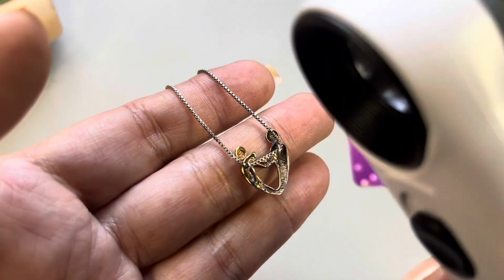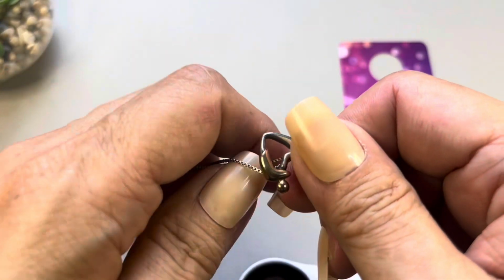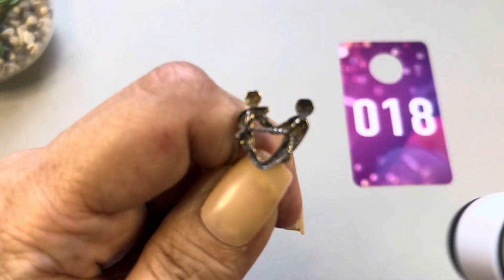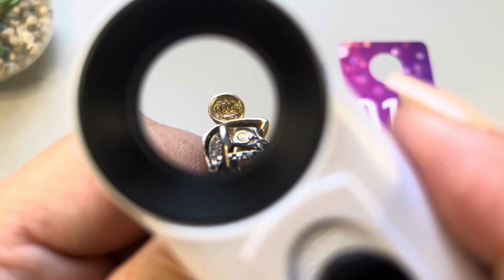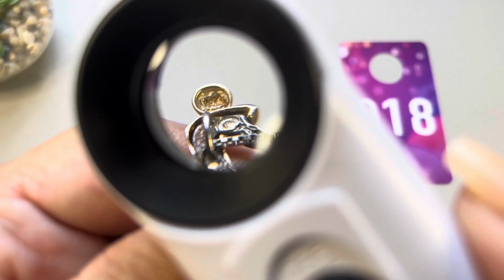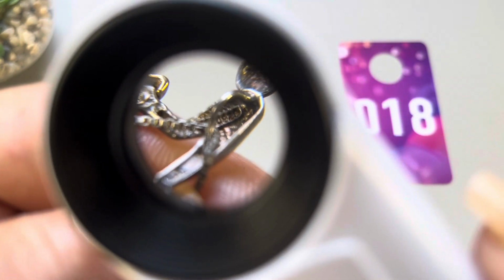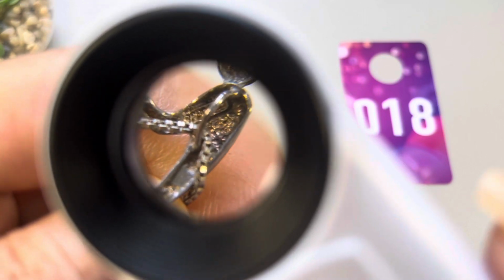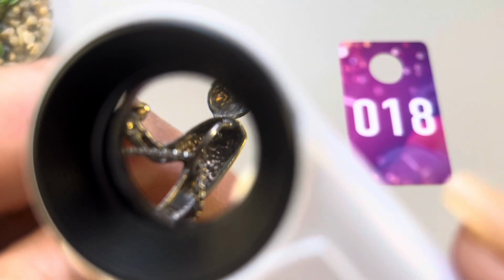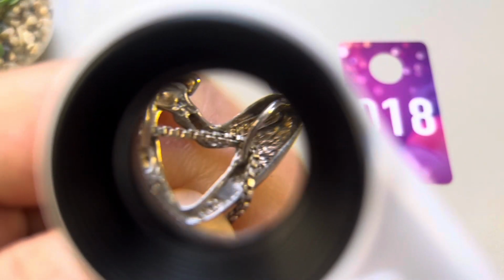Okay, it's going to be difficult to see, I think, but I'm going to try this one. Okay, let's try this. Up there on the head of the child, it does say 14K. Here on the right side, if you can see where the mother's body is, it does have copyright PBD, I guess, on her arm. And then next to that, it says 925.